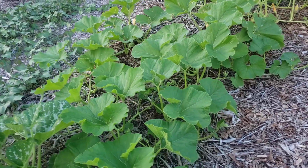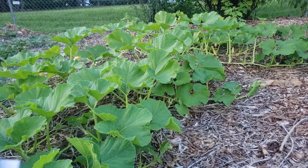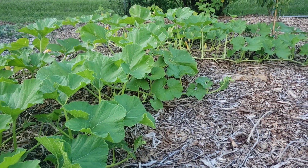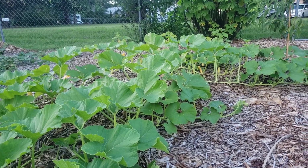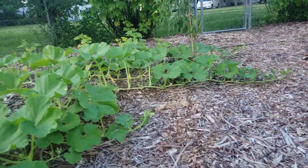All right, I had a visitor at the farm, so I am returning here. We're looking at the Cinderella pumpkin. So this is another Reimer seeds, the Cinderella. These ones are doing absolutely amazing, the best. 100% germination rate. I only lost one due to conditions. It's amazing. Look how they're trailing.